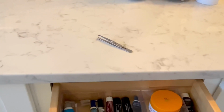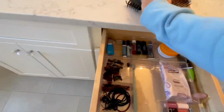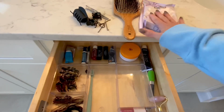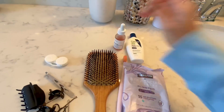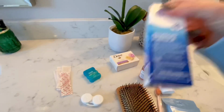Definitely gonna need some tweezers, hairbrush, bringing some jaw clips. And in case you're wondering, those are not toothbrushes next to my hairbrush. I use those to smooth the flyaways. Face wipes, some skincare, and of course some Band-Aids and some floss and some soap.